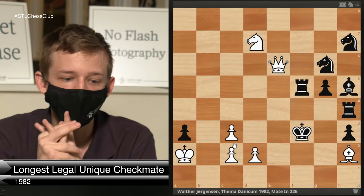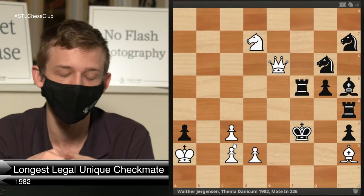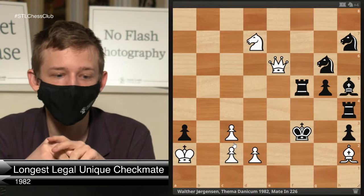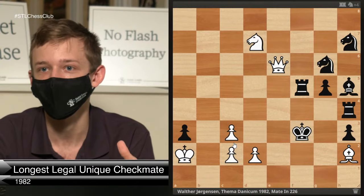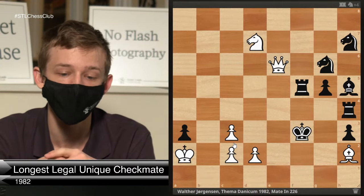Yeah, not only is there no shorter mate, which is usually true, but there's also no alternative mates that are the same length. Any alternatives here are going to take longer and not be useful for white.